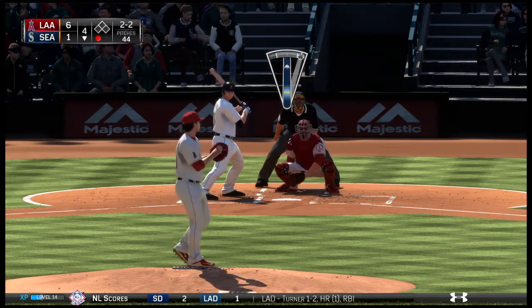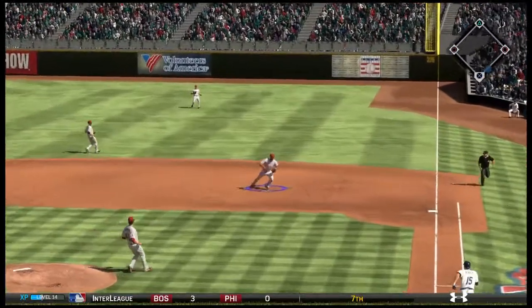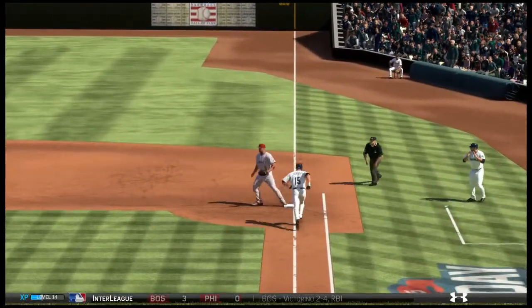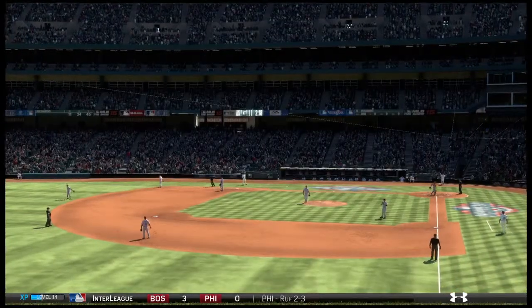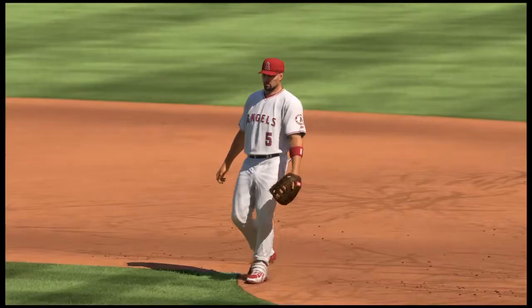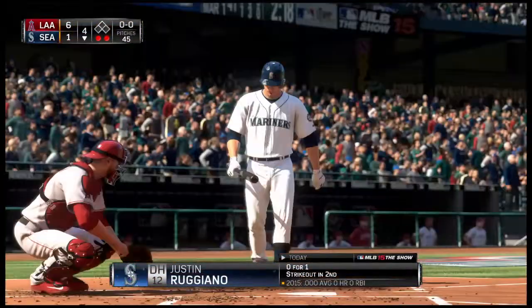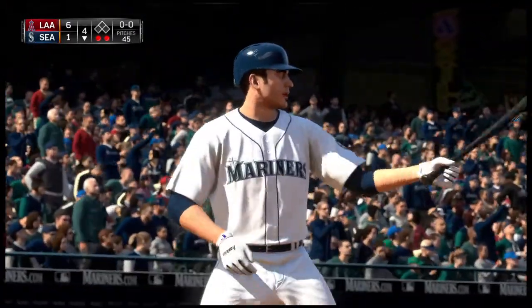Now the pitch. Here's a ground ball to first. And he'll take this to the bag himself, and there are 2 away now. Justin Ruggiano will try it again. Set down on strikes his first time.